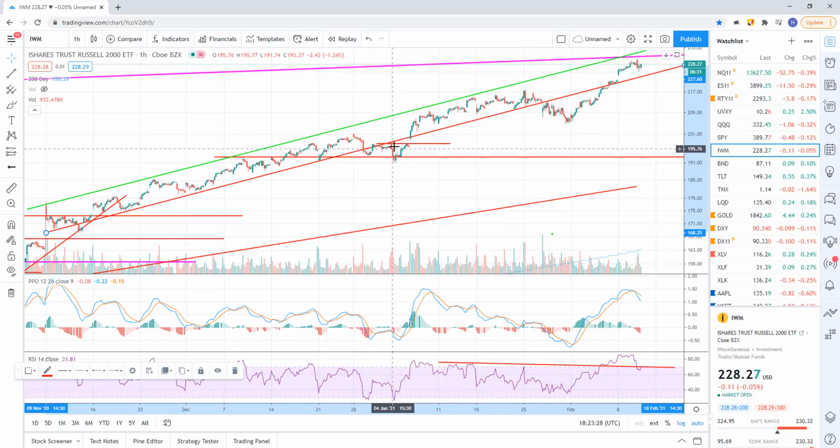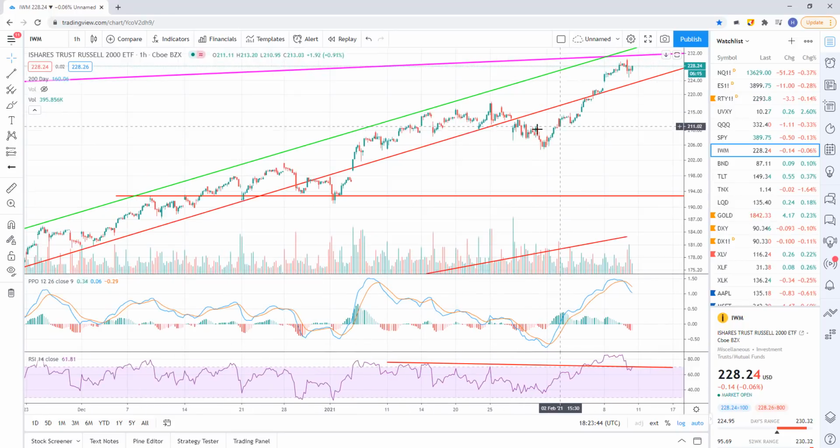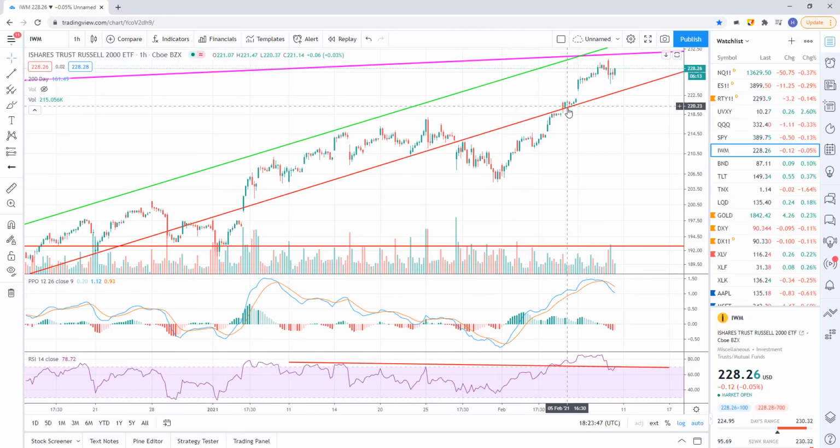Now, this breakdown was during the holiday time period. So I just kind of X that out. Just throw that out. Yes, it's in the chart, but it was during the holiday season, and you get a lot of whipsaws during that time. So we throw that out. Now, this breakdown here was a false breakdown. So it broke down and recovered.